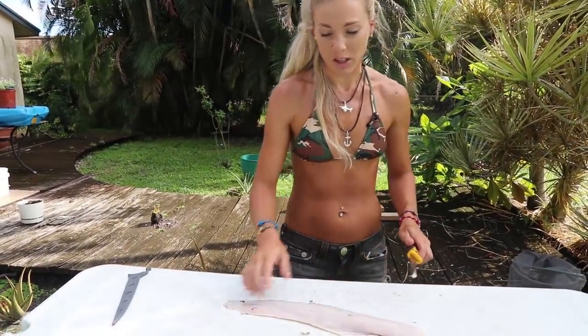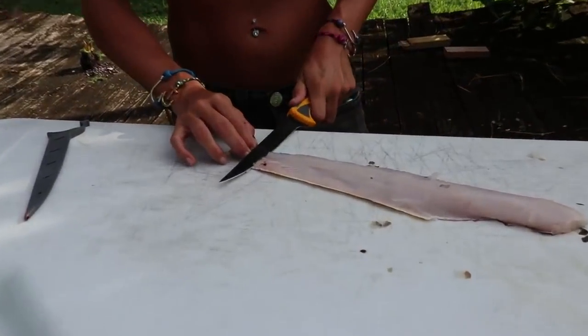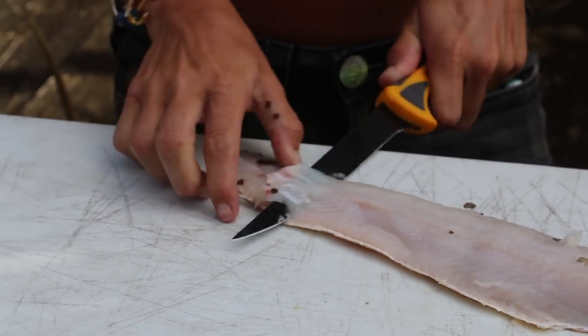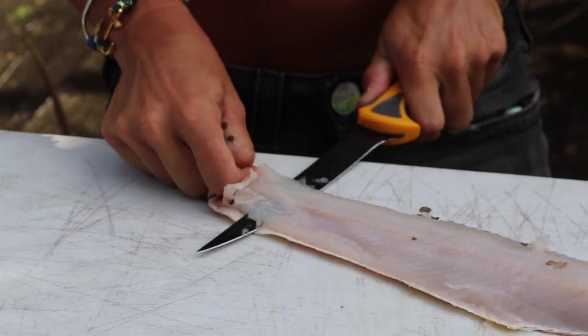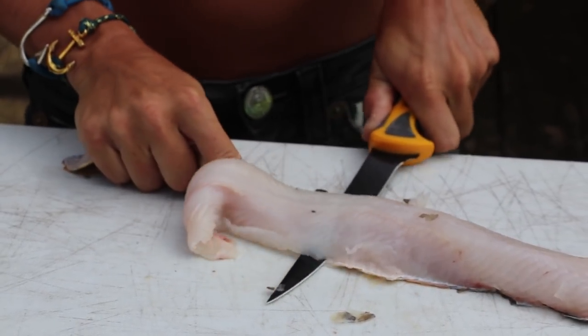There was even a dead fish on the boat that we didn't film, but he puked up that turtle and that fish. All right, here we go. Same knife. We're just going to take it right under the tail section. And these guys are really slimy too, so you want to make sure you got a good grip. And then just slice it right off.